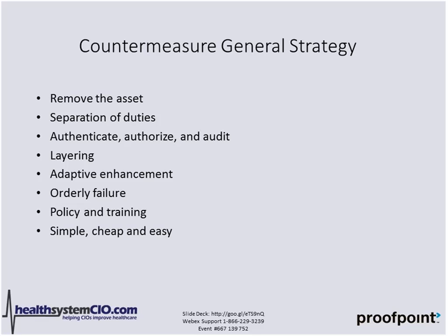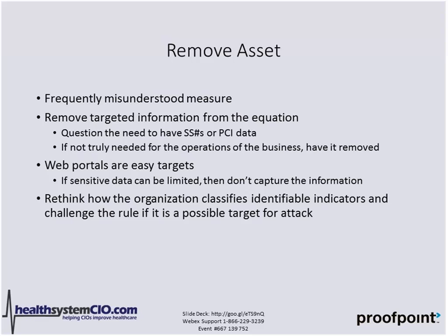So getting into the plan and talking about some of the dynamics associated with the plan, what we found that has been somewhat successful is adopting a countermeasure strategy. The first part of the countermeasure is removing assets, separation of duties, authenticate, authorize, and audit, layering, adaptive enhancements, orderly failure, policy and training, and simple, cheap, and easy. So going into the first part, removing the assets.